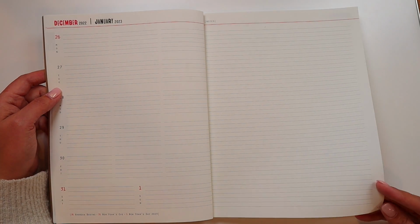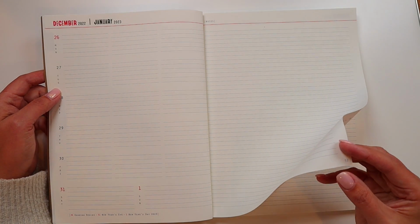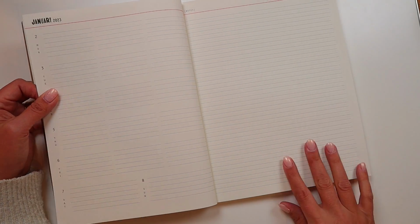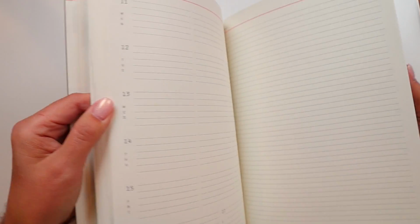The pages are numbered down here at the bottom where the perforated is, but the number looks like it's the week of the year. So 52 means this is the last week of 2022. And then number 1, first week of January 2023, is week 1 right here in the corner where it's perforated. And then we move to the next month, and then you get all the way through the planner. It's just a basic horizontal planner.